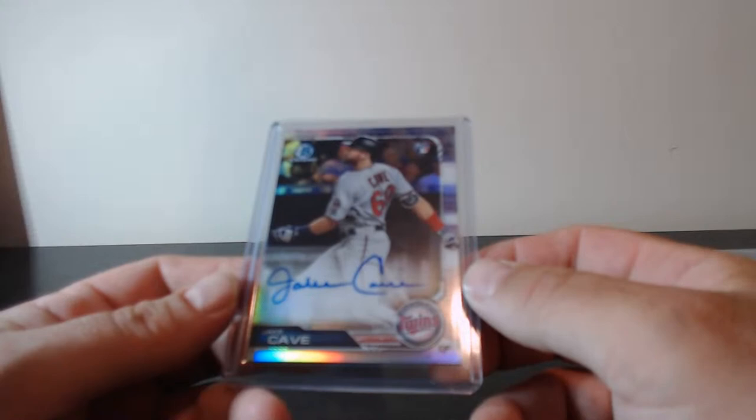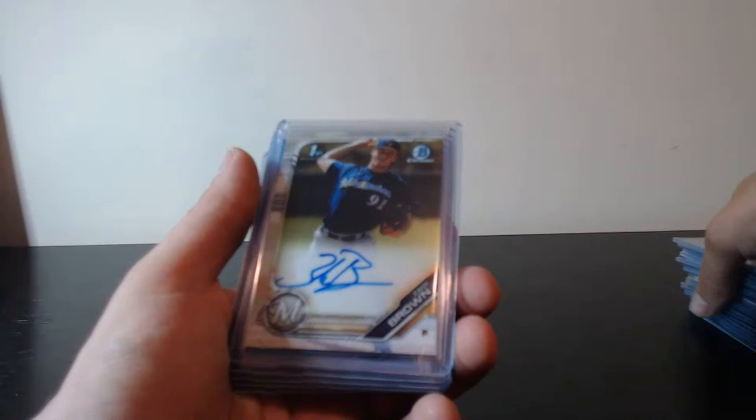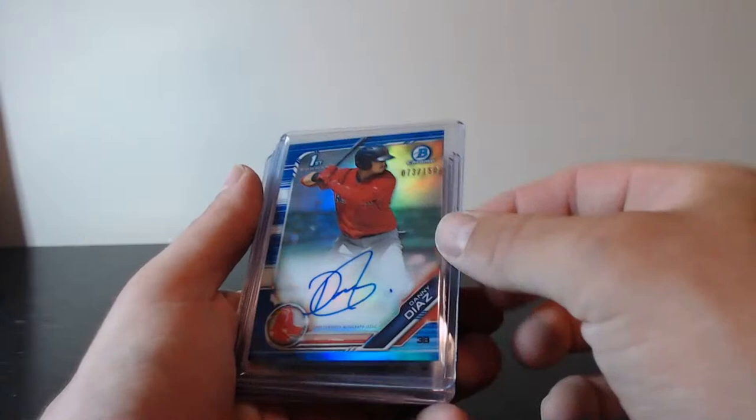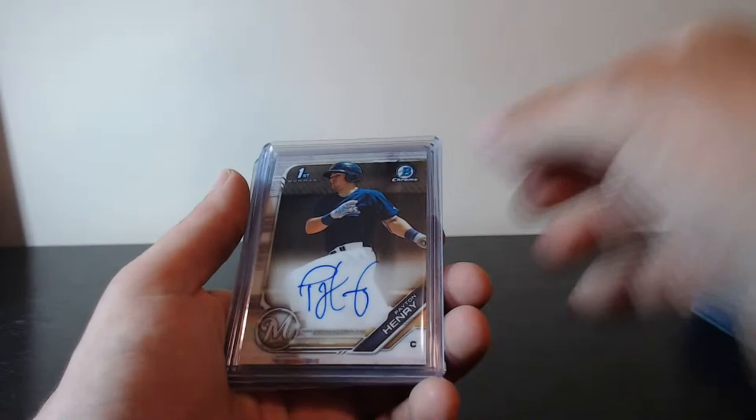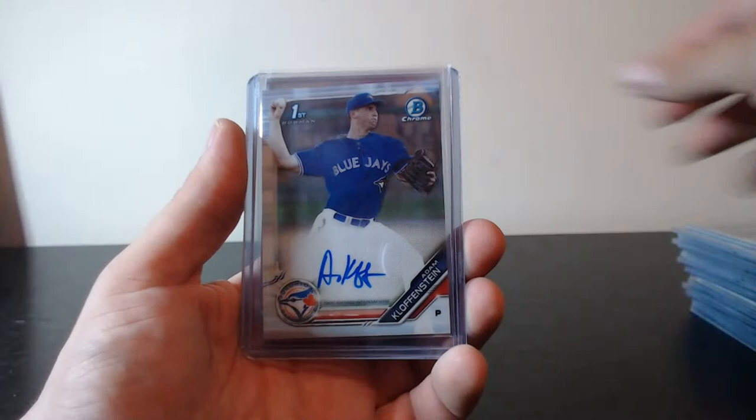155 of 499. We got the green refractor auto for the Mariners, Cal Raleigh, first Bowman, 38 of 99, really nice hit. Colorado Rockies, Ryan Feltner, first Bowman rookie auto. First Bowman rookie auto, Zach Brown, Brewers. Danny Diaz, first Bowman rookie auto, blue refractor, 73 of 150 for the Red Sox. Brewers, Peyton Henry, first Bowman rookie auto. Dodgers, first Bowman rookie auto, Robinson Ortiz. Adam Klopfenstein for the Blue Jays, first Bowman rookie auto. And refractor auto, Cole Irvin, Philadelphia Phillies, to close it out.